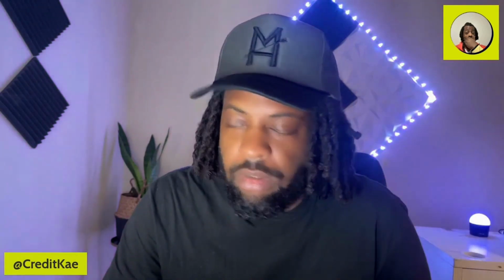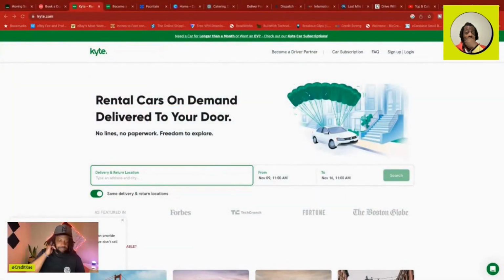Without further ado, no long talk, no long intro, let's get into the top app that works out for you guys. It is, drum roll, Kyte. This new gig app called Kyte. What you're doing is partnering with rental car companies to move a rental car from one place to the other.